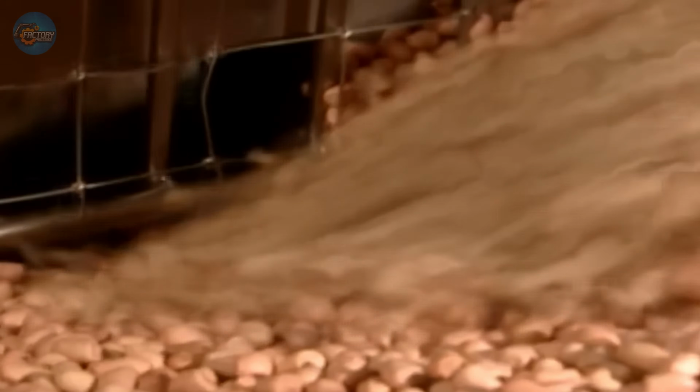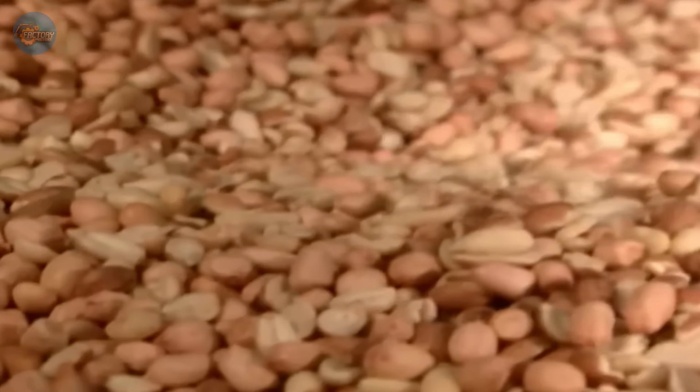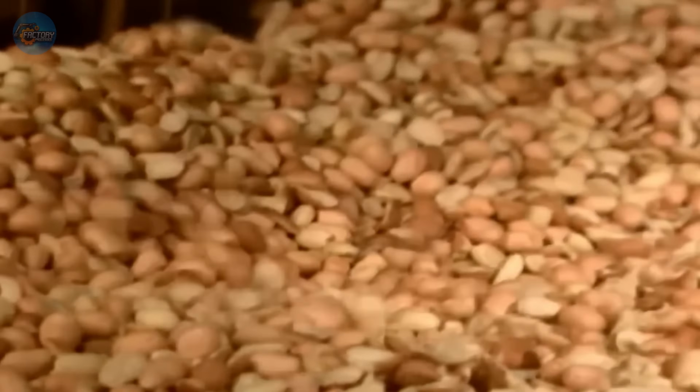That's where the process takes an extra step. Once the paste is ground to perfection, larger roasted peanut pieces are added back into the mix, creating those irresistible bits of texture in every bite.